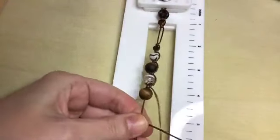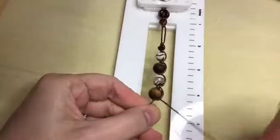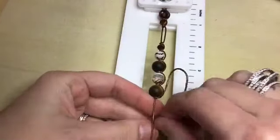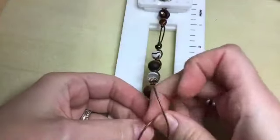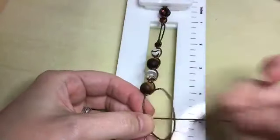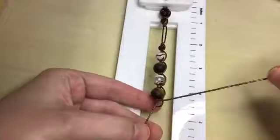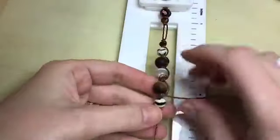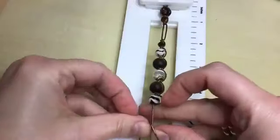Now, you can use any bead you want to with this. I just loved this combination of the tiger's eye, Dakota stones, and this metallic cord. It was like they were meant to be. They really look beautiful together. All right, couple more beads, and then we're ready to work on the center.